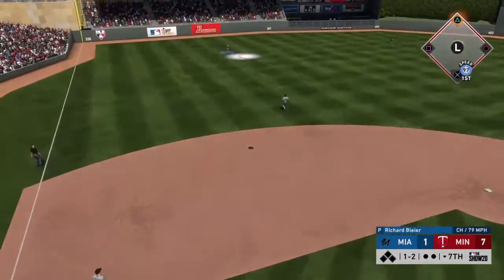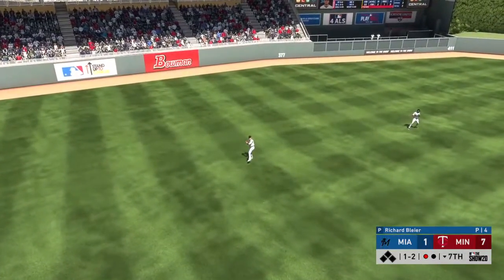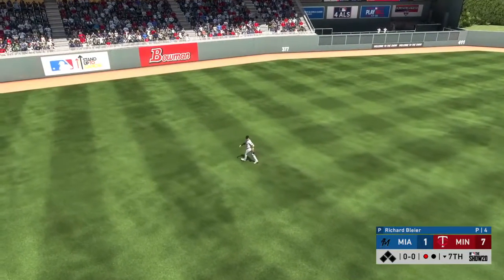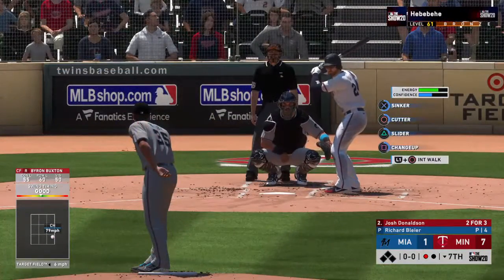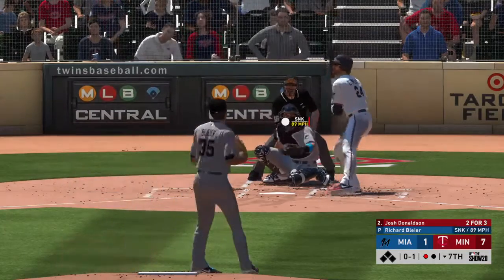Skied in the air to straightaway left. Dickerson's there, and he hauls it in for the first out of the inning. One gone now in the Minnesota 7th, and that brings up the former American League MVP Josh Donaldson.